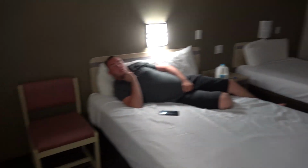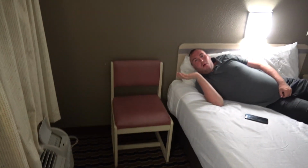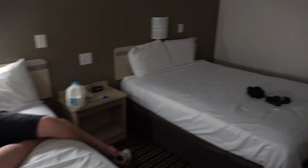Yeah, it is. That's like a chair that you sit on and wait, like at the dentist or something. The whole chill out area feels like a doctor's surgery or something. Yeah, we said that when we rocked up, didn't we? Strange. But yeah, of course, following on with the theme, got two queen beds over there.